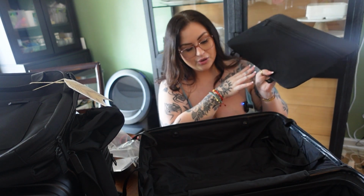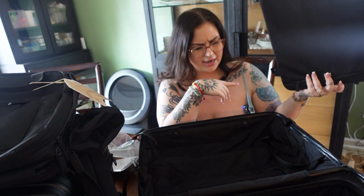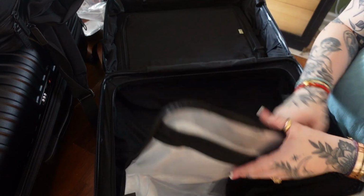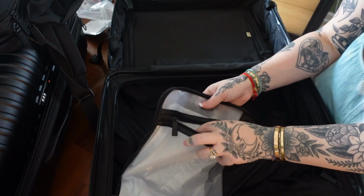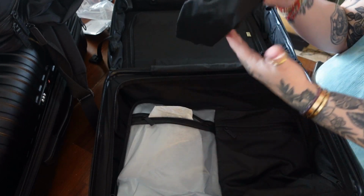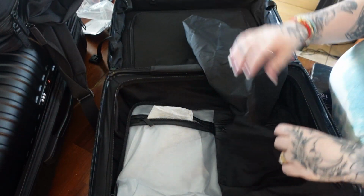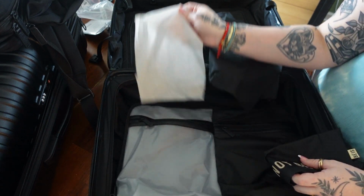So this is a little divider that you can take in and out. It has snaps. Some of them do have magnets, I think, too, but maybe it just has snaps. So it has these two different bags. Okay. And in here, we have a bunch of just like dirt bags and things. Just a couple of these.